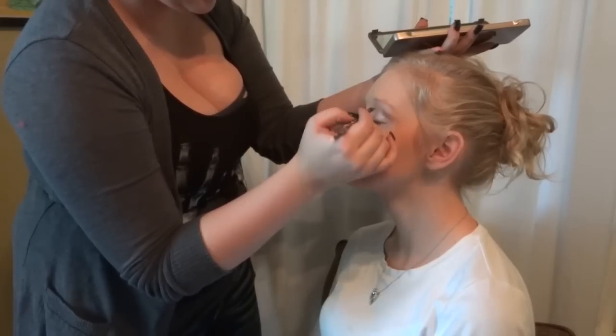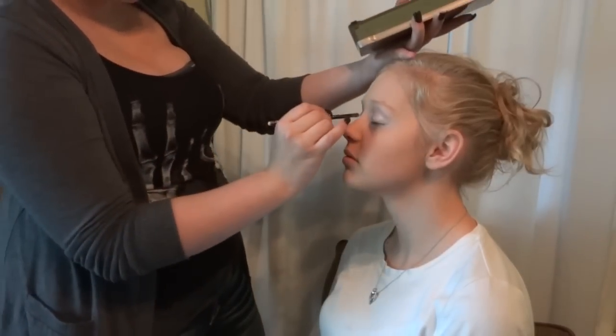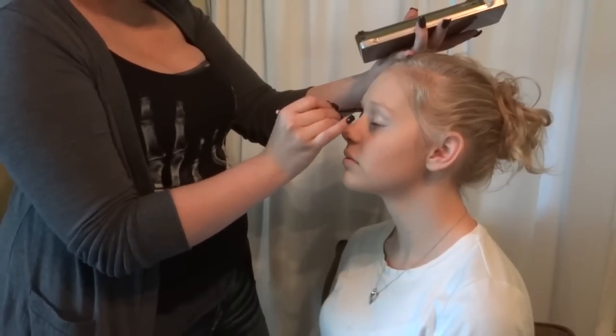And we're just going to pop that in the corner and underneath your eyebrows, just so we can give a pre-highlight. I like doing the pre-highlight. You don't have to do the pre-highlight. It just makes the color stand out better.